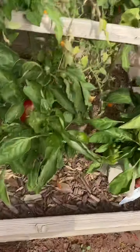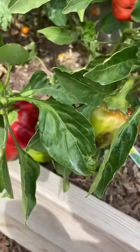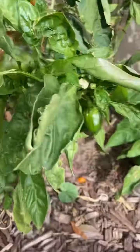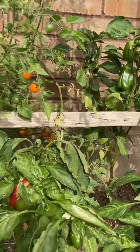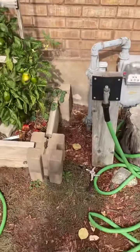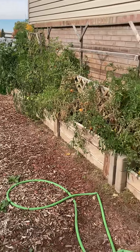And then here's the peppers. The peppers did not do too well this year. They kept getting these burnt spots on them, so they would always rot by the time they were red. So that sucked. That was everything. And then, yep, that was this side of the garden.